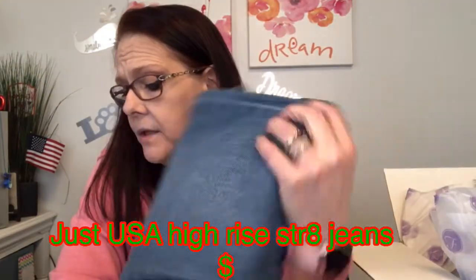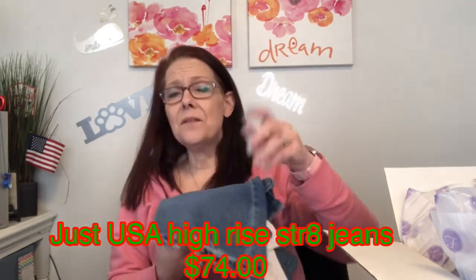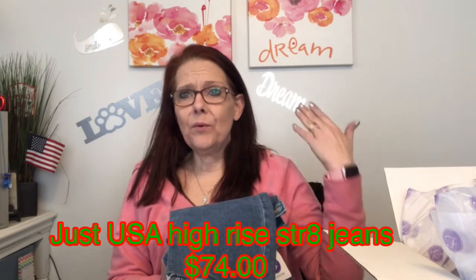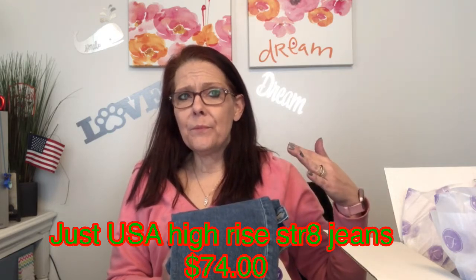These pants, however, hell to the no. I don't like these. I don't like this part, the bottom, and they were too short. They were about 2 inches too short. When I pulled them up to where they were supposed to be, they were too short. But if I push them down, then they were bulky. I just don't like them, and they are $74 doggone dollars. Just USA high-rise straight jeans in the size 12 medium denim, 74 stinking dollars.